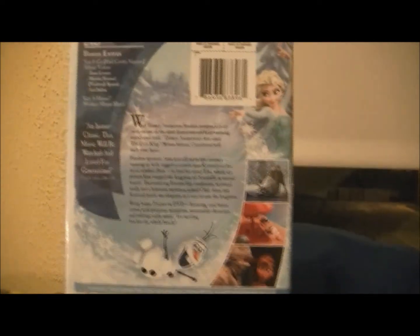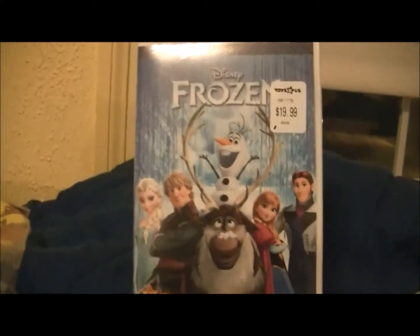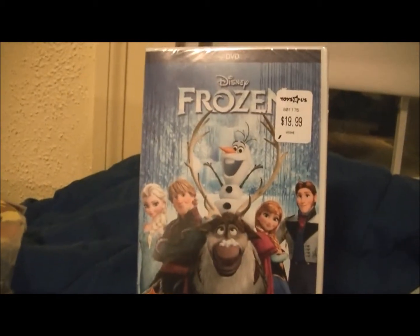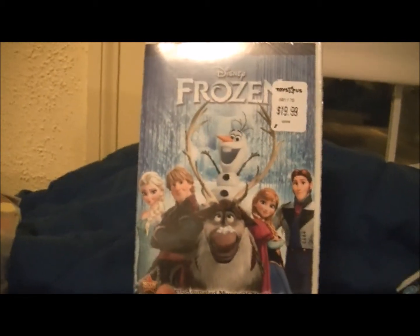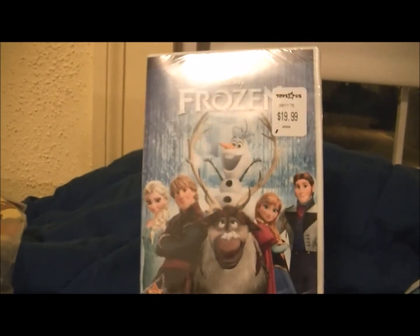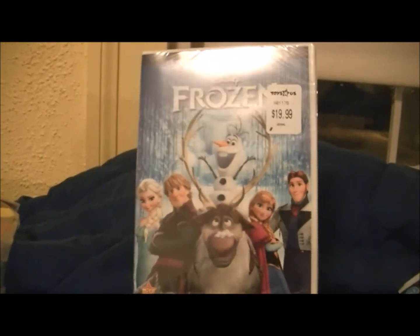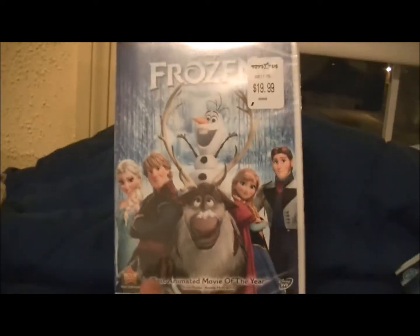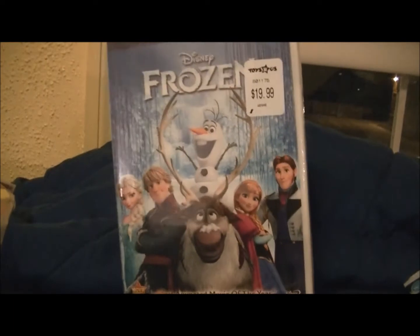You can see the front, side, back. It's actually one of my recent favorites since I went to the movie theaters last December. I'm telling you guys, if you are a fan of Disney, you should consider buying this movie. I'm telling you right now. I even have it as the background on my laptop.